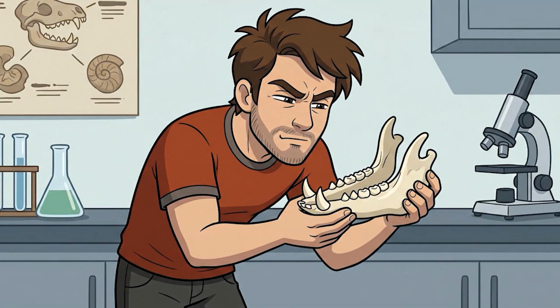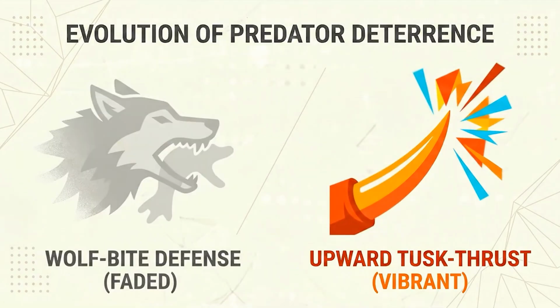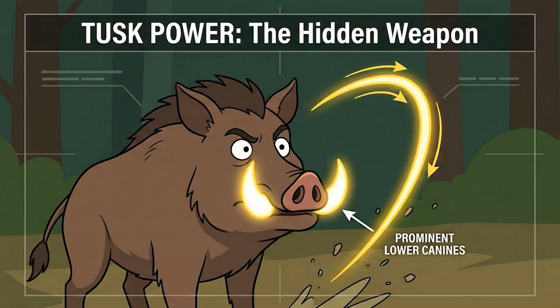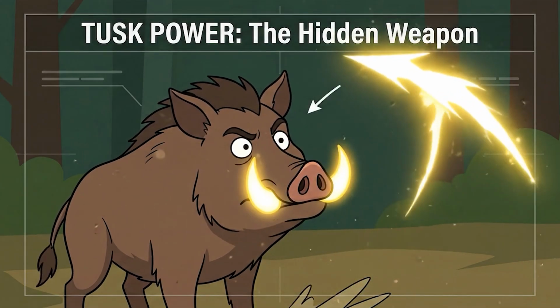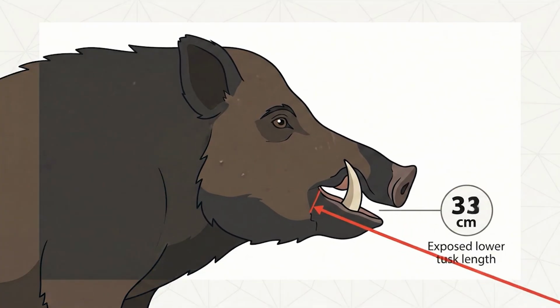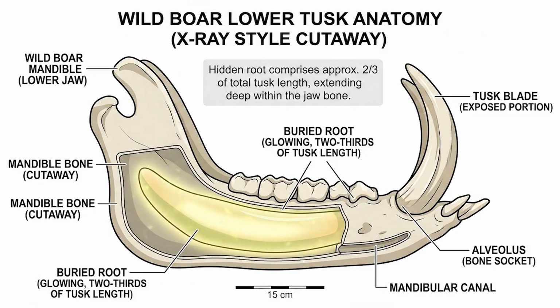Dave looks at the boar's mouth and sees teeth. Reasonable. Also useless information, because a boar doesn't attack the way a wolf does. It doesn't crush or chew or hold on. It stabs, upward, with 2 curved blades growing out of its lower jaw. In a big male, those lower tusks can stick out 20 centimeters. In old monsters, 30. And what you see is the small part.